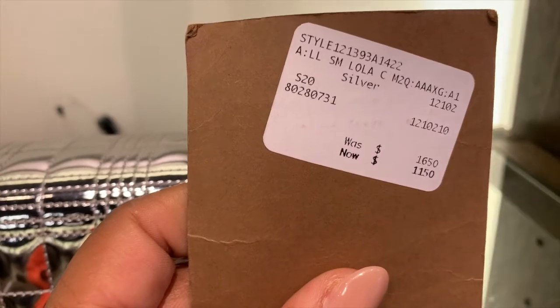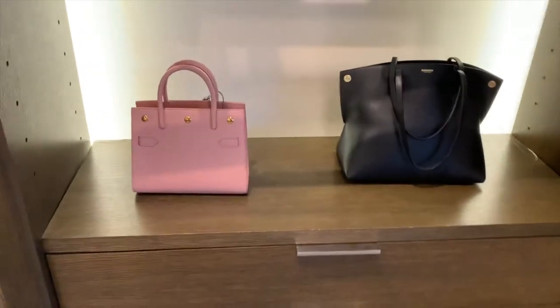Now let's look over at the price. So the price was pretty steep, $1,150. They weren't having any additional off, but you know, that might be a good deal. It looked like it retailed for $1,650, so about $500 off.